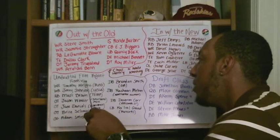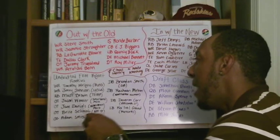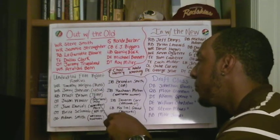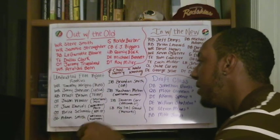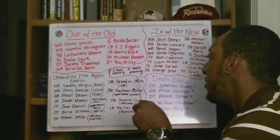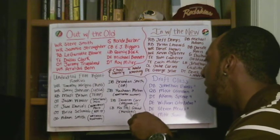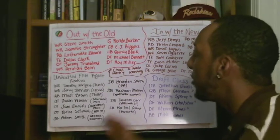Wide receiver Timothy Wright out of Rutgers, wide receiver Jerry Johnson out of UCLA, running back Matt Brown out of Temple, offensive tackle Jason Weaver out of Southern Miss, offensive tackle Jace Daniels out of Northern Michigan, offensive tackle Bryce Schwab out of Arizona State, offensive guard Adam Smith out of Western Kentucky, defensive back Brandon Smith out of Georgia, defensive back Rashawn Melvin out of Northern Illinois, defensive back Devron Carr out of Arizona State, and Khalil Gauld out of Rutgers rounds out the group.